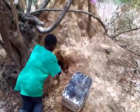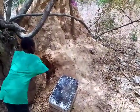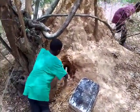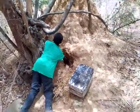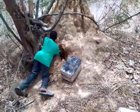Guys, the hole is not straight. The hole is off. So there's no luck here, guys. No luck for the boys today. No luck, no luck.